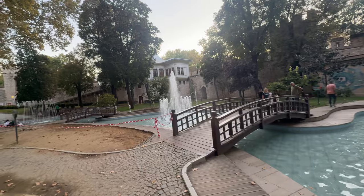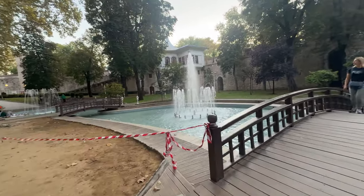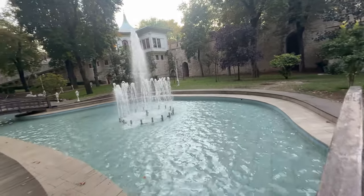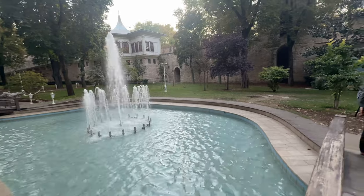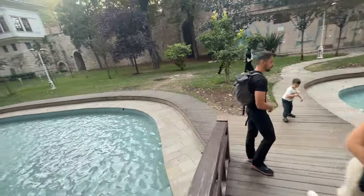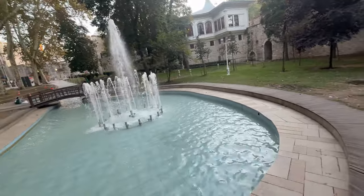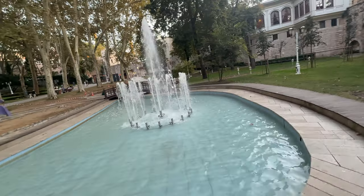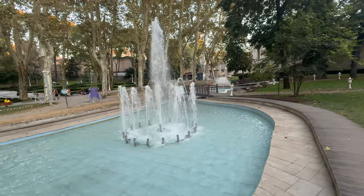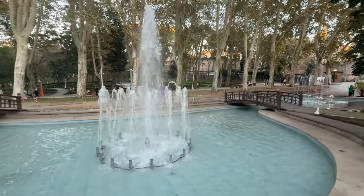Got some little water features here in this park. Let's see what these are saying. Little water features here in this park. Nice little bridge here as well to get across. Okay. Yeah man, the settings of this park, pretty nice, pretty cool. They bring a sense of calm and zen for sure.